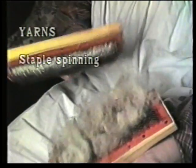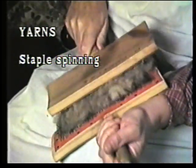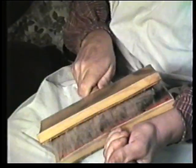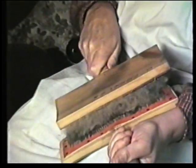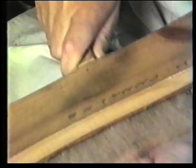In this second part, we shall look at the production of yarns. First, the spinning of yarns from staple fibres. Staple fibres, whether natural or synthetic, are spun into a yarn using the same basic elements shown by this hand spinning process. First, the fibres are teased and separated from the tangled mass, wool in this case, by a process known as carding.